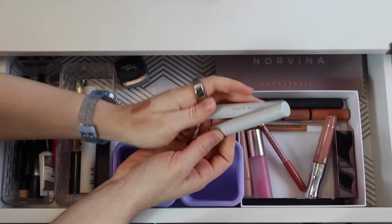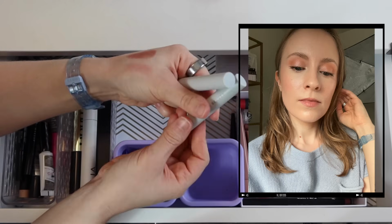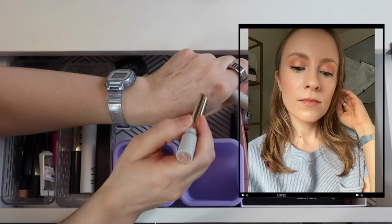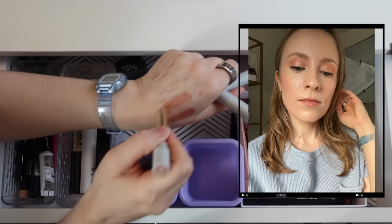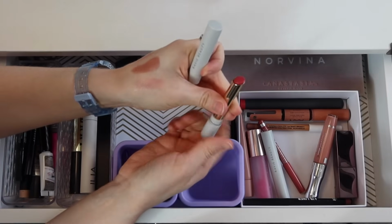I also really enjoy these Revi Beauty tinted lip products, especially the shade Lily. That's my favorite. I think this is my favorite tinted lip balm in my whole collection. It's just a really pretty nude peachy color, but I think I am going to keep this in here just because I use it so much. But I will go ahead and put away Tulip.